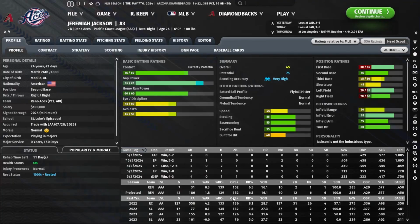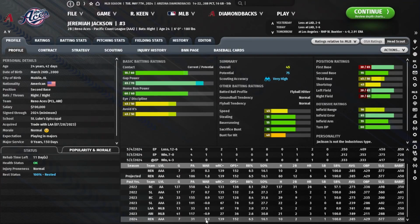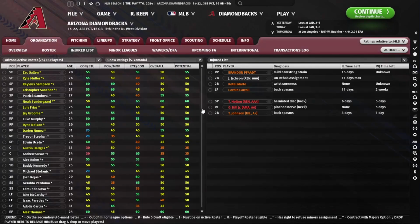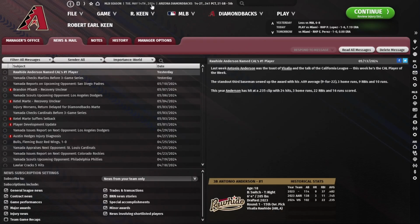Jeremiah Jackson's on his rehab assignment here. 7 games. He's been tearing the cover off the ball down there. I think we're just going to call him up right now. So Jeremiah Jackson coming back to the big leagues. So we are here like mid-May, and we got a couple updates here.